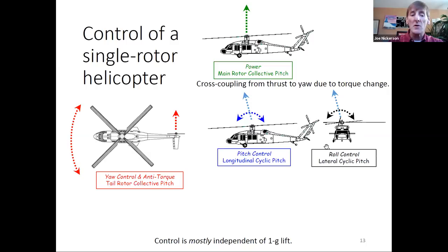That makes it really important to understand in your configurations the asymmetries, so the lack of symmetry around the aircraft, and what that means to the harmony or the controllability by the pilot.